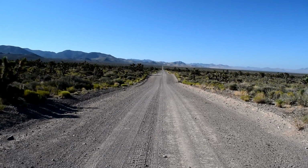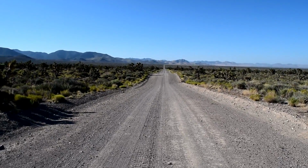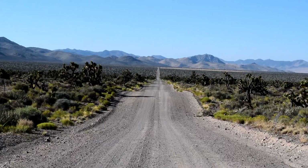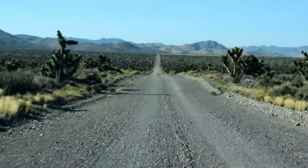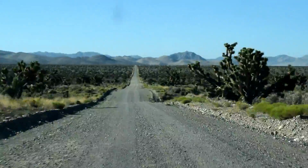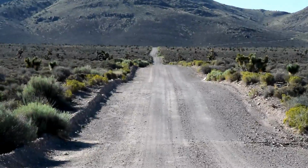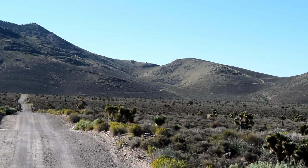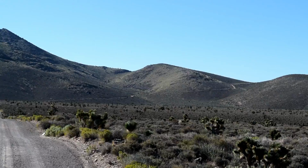I figured I'd show you what Delamar Road looks like. Straight line of nothing. So hopefully this is a good sign. Alright, we should only be a couple of miles away from Delamar. As you can see, we're going to take this road and it's going to go up the mountains. And on the other side of these mountains, it should be less than a couple miles.